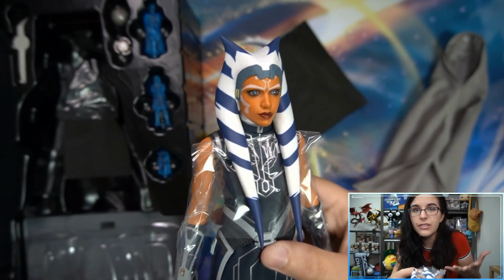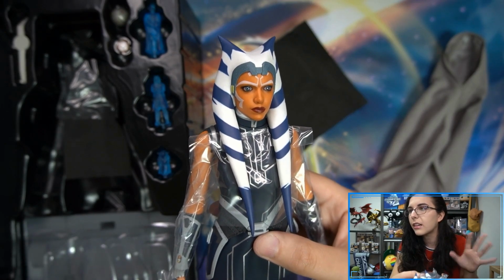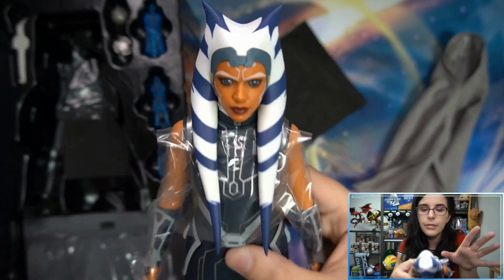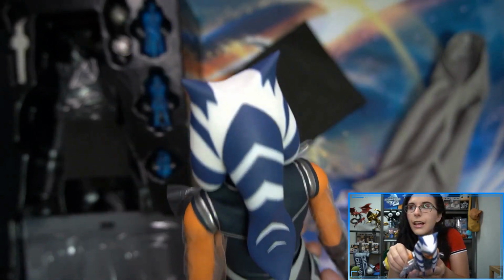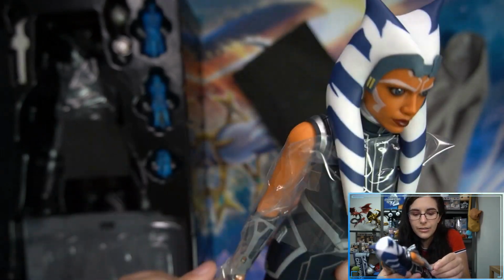Sometimes it looks good with the sculpted hair. Sometimes it looks blocky. Sometimes the real hair, synthetic, looks good. Sometimes it just looks like a cheap Barbie doll. Sometimes it just doesn't hit right. So I don't have a particular preference. So this does look super cool though. Love the paint job. Looking great. Ahsoka's looking great.